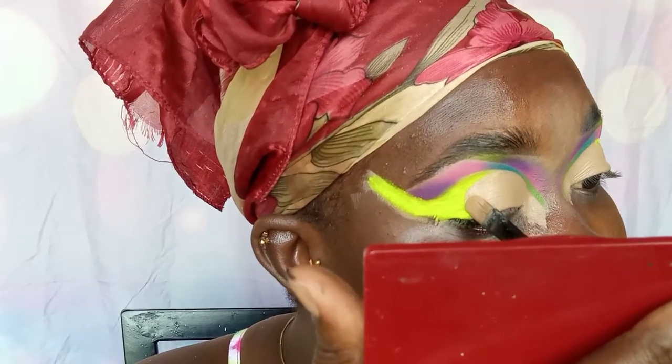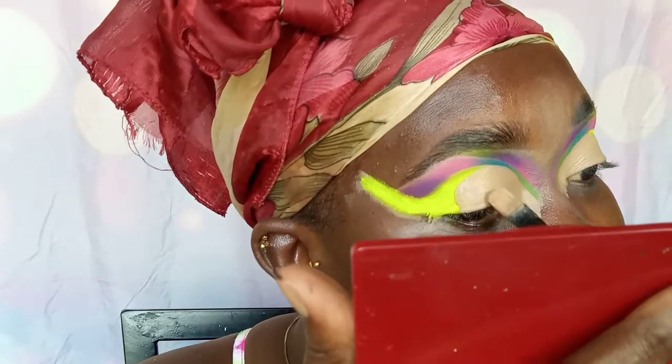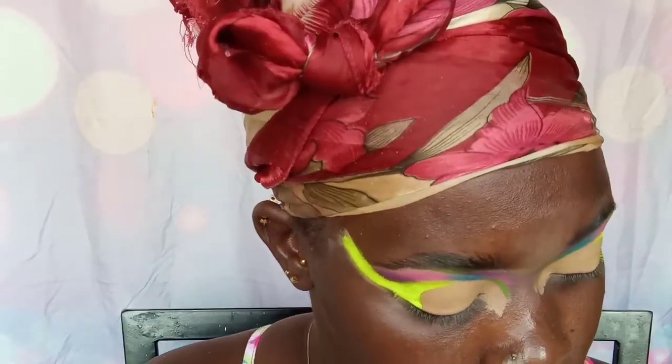See that, guys? The flow, you see that? So here, guys, take your time. This was my first time doing this carve. I know it's not as perfect as some persons', but I'm still proud of myself. If I'm not proud of myself, who is going to be, right?